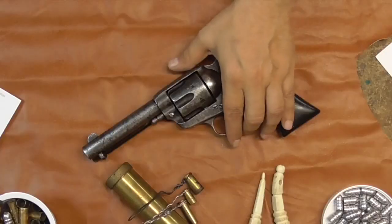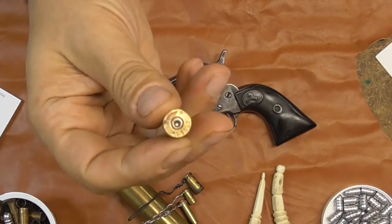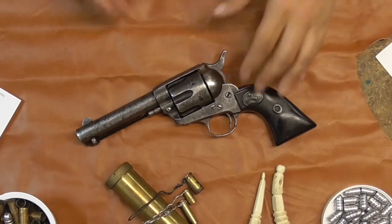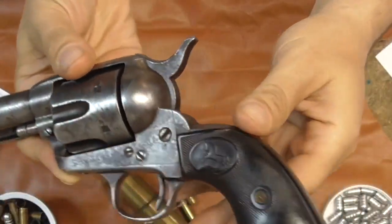41 Colt, not long Colt, 41 Colt. Got a bunch of brass here. We've got some brand new brass. And since there is just a really sad dearth of information out there on this piece of history, I thought we'd go through, pull it out, play with it, fondle it a little bit, give you guys an up close and personal look at this national treasure.